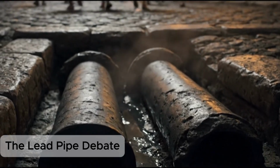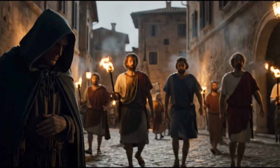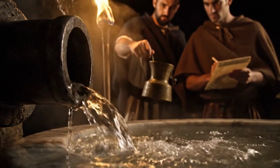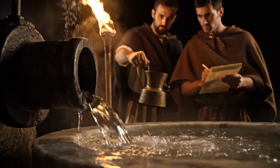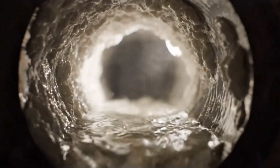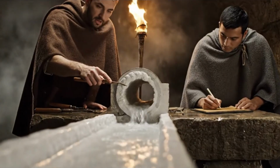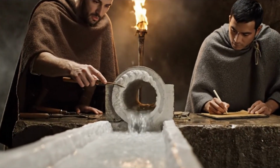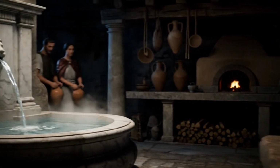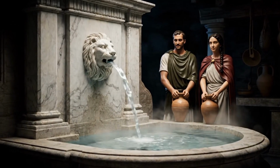One of the most persistent myths about Rome is that widespread lead poisoning from pipes caused the empire's downfall. While Romans did use lead pipes, fistulae, for distribution, the water was rarely stagnant long enough to leach dangerous amounts of lead. In fact, the calcium-rich water of the aqueducts coated the pipes with a mineral layer, insulating the water from direct contact. So while lead exposure was a concern in some contexts, like cooking vessels or cosmetics, the public water system likely remained safe for everyday use.